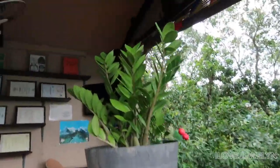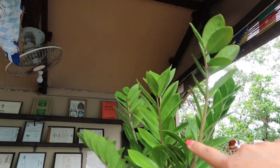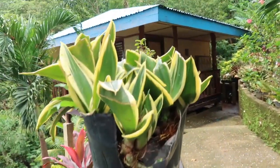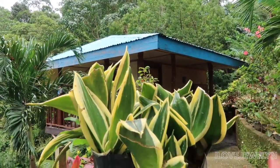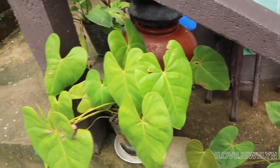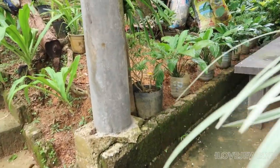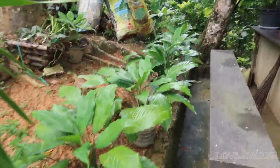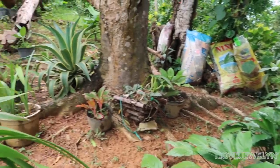So here is a very popular plant, the ZZ plant. I see it everywhere in the Philippines. No matter how far away someone is living in the middle of nowhere, I always see common plants like the sansevieria. So here's another sansevieria here. And a lot of anthuriums and ZZ plants. So it makes me happy that no matter where you are around the world, there's always room for plant life, even if you're living in the middle of nowhere in a makeshift home.